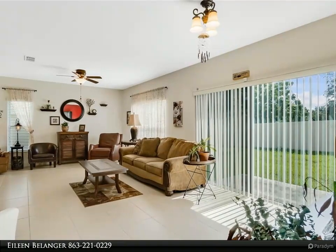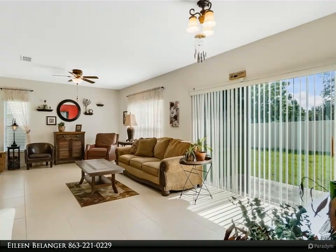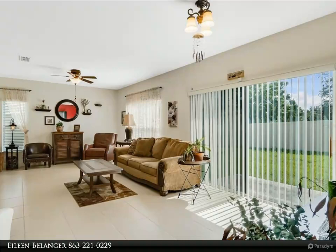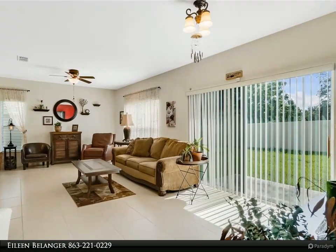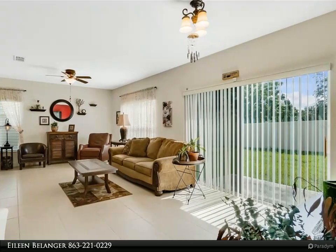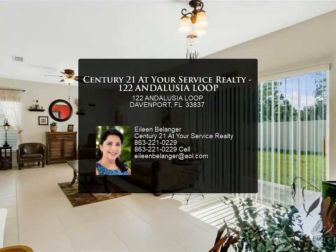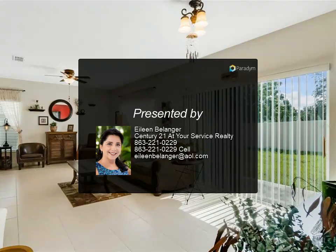This picturesque family-friendly community features sidewalks that are ideal for strolling. Other amenities include a playground and tennis courts. Great convenient location, within minutes from I-4 and Orlando attractions. Monthly HOA fees include lawn service, internet and cable TV with Spectrum along with community amenities.